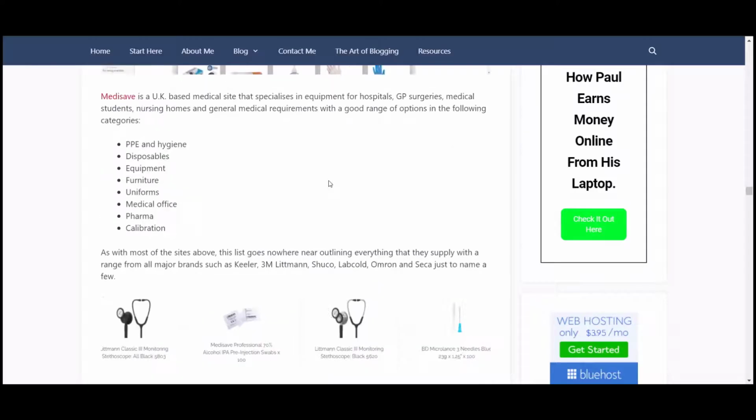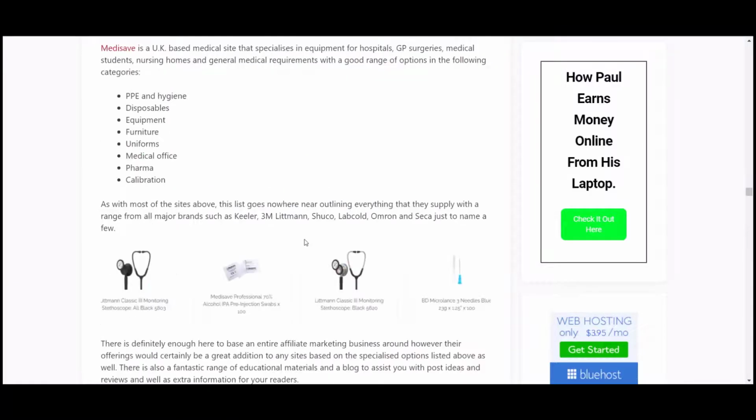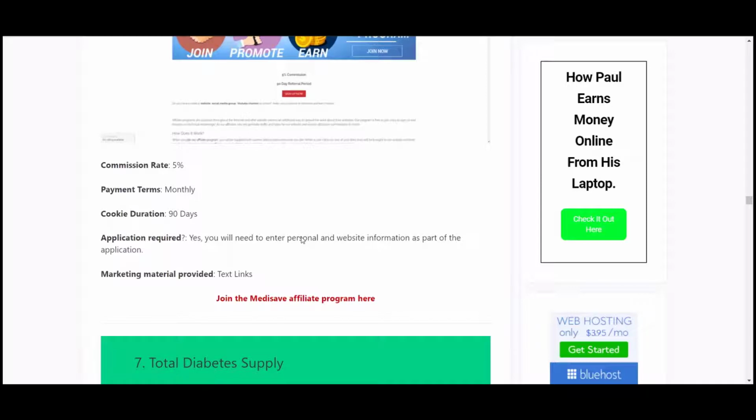You could probably build a site around this one, especially if you're dealing with medical students or professional medical setup. This is one that you could build a site around, or add it to any site to do with medical students, or again setting up medical practices and the like. 5%, 90 days, and they manage theirs internally as well.